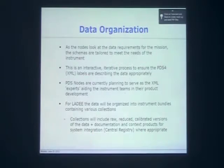Right now, the big change is that a lot of people are not as familiar with XML as some of the general community outside of planetary science. So the PDS nodes are currently going to have to serve as the XML experts. We're the ones that work the most with the data and with the actual PDS4 system itself. The nodes that are involved, at least in the first missions, are very willing to go in and do a lot of work with the teams, making sure the labels come out correctly in the first place. For the LADEE mission, we're looking at organizing the instrument bundles.